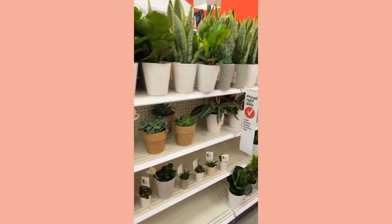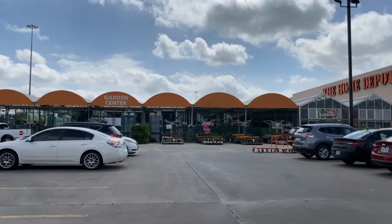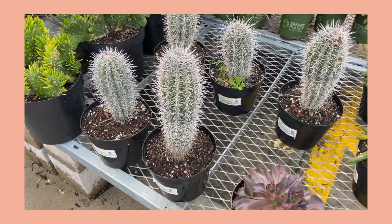Know that Target sells real plants. They have the cactuses here.